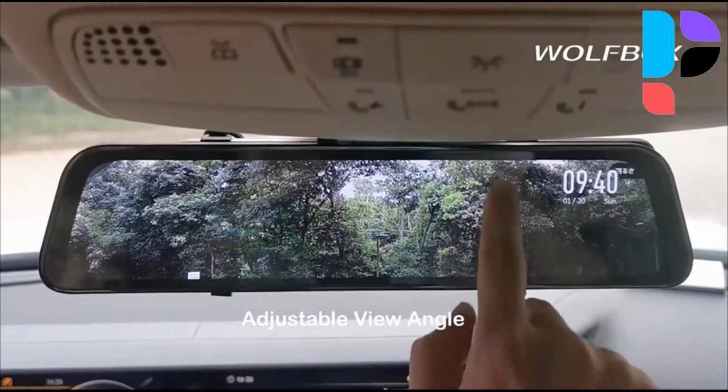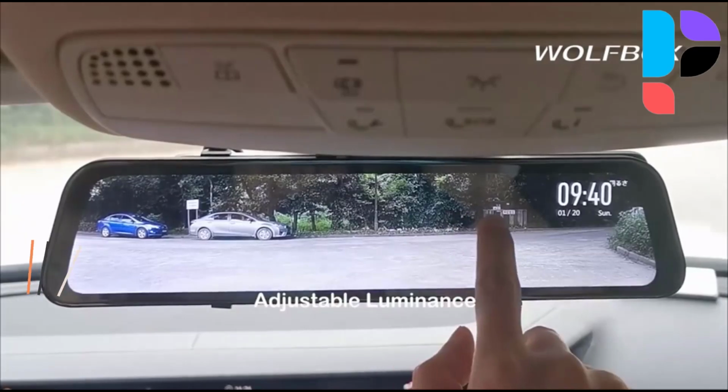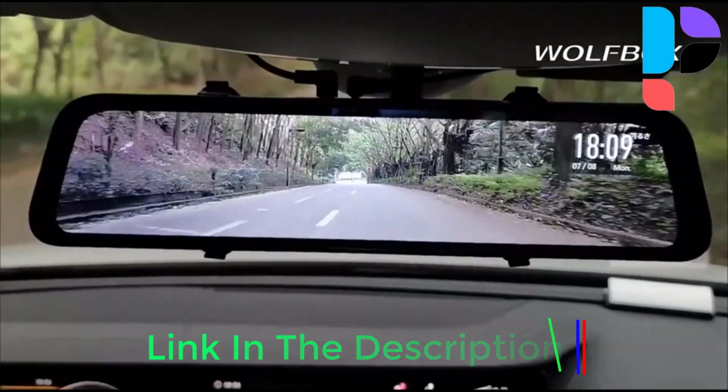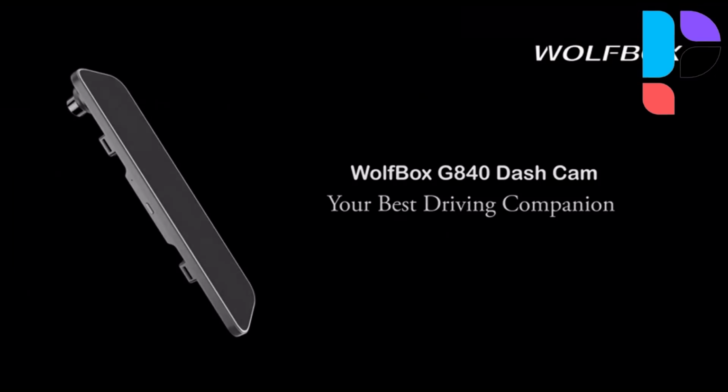A 6-layer glass lens enhances night vision in a dark environment. License plates and other small wording can be displayed clearly. The Wolfbox G840S features a 170 degree front lens and a 140 degree rear lens.